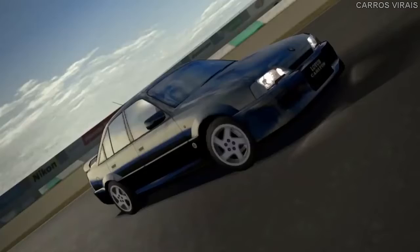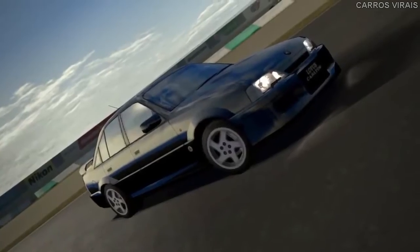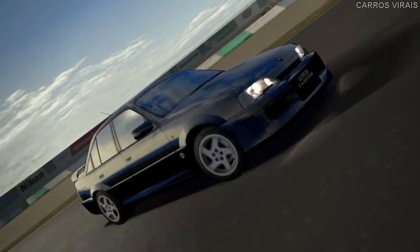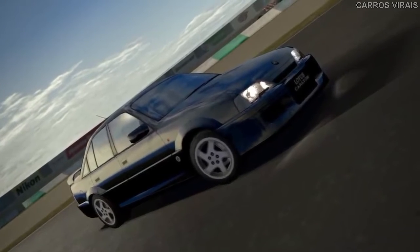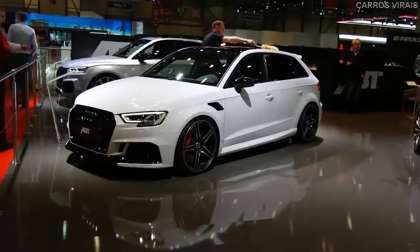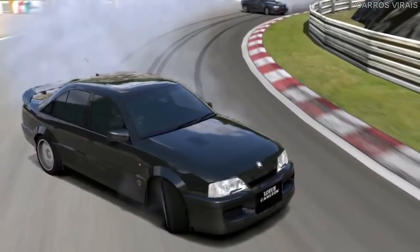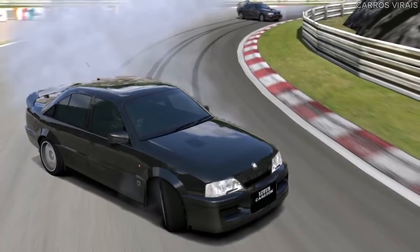From the outside, the Lotus Carlton looks almost identical to its regular cousins, and unsurprisingly, its stealth appearance made it a favorite with criminals and other shady characters. Sort of like the Audi RS3 and RS6 today. It was produced for just 2 years, and only 950 cars were made, so these days it's quite valuable.